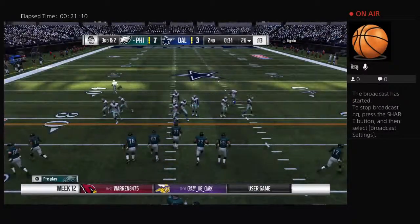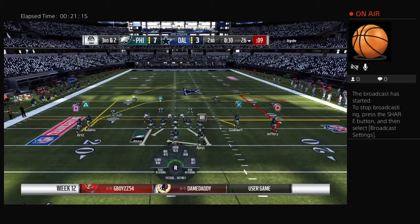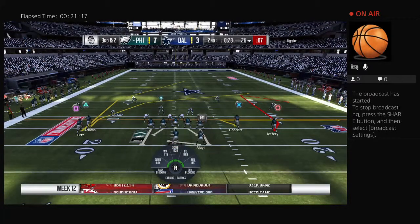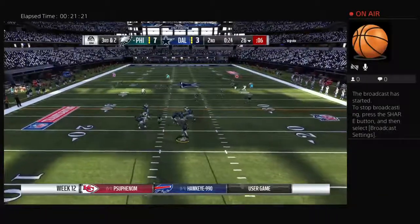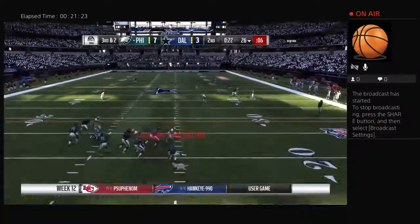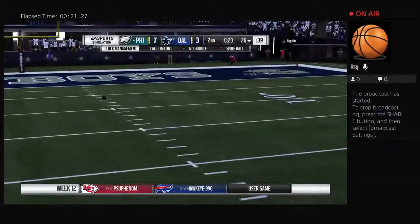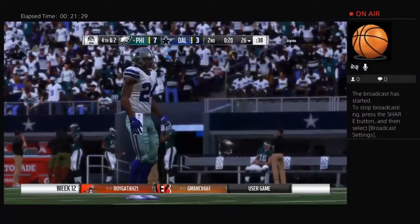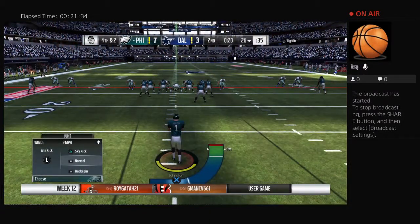And on 3rd down, the Cowboys bring in an extra defensive back. They fake the give. Now Wentz, looking deep for his tight end, Ertz. And he couldn't hang on to it through the contact. Incomplete.